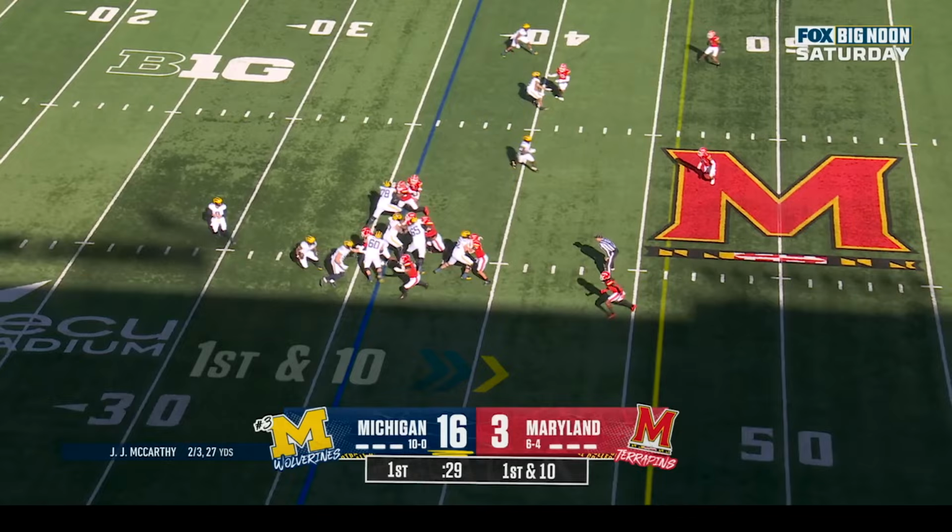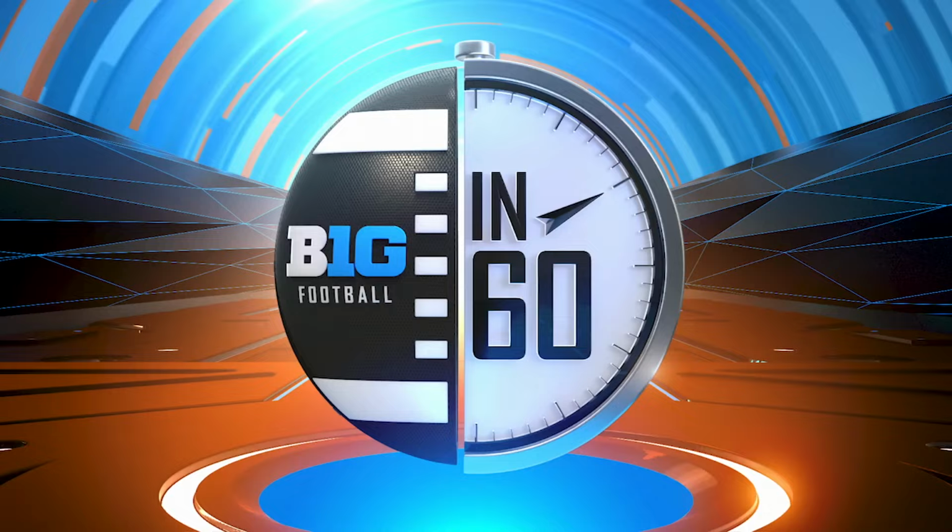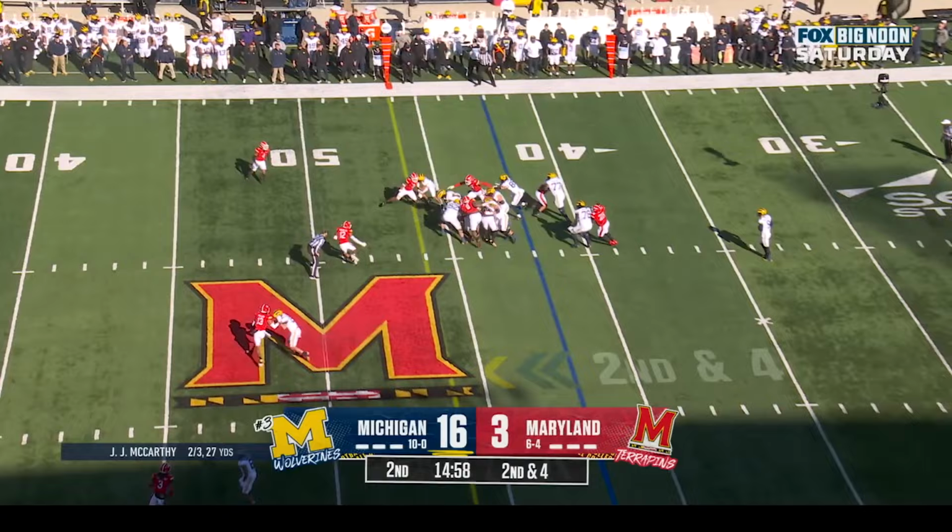First and 10 at the 36. They'll run it over the right side with Donovan Edwards. He gets out of bounds. Two for the Wolverines. Here's a handoff. Edwards, first down.